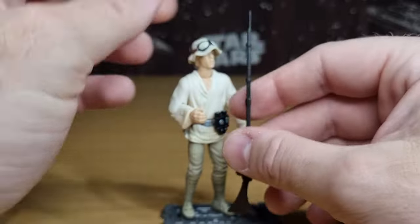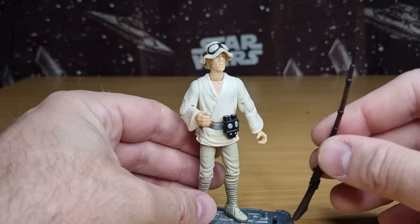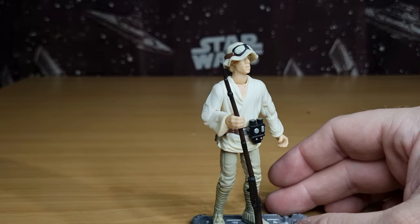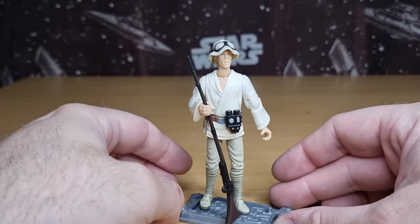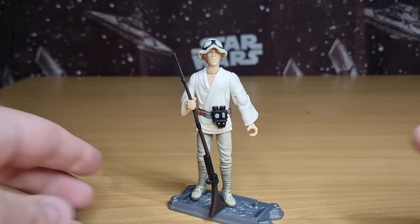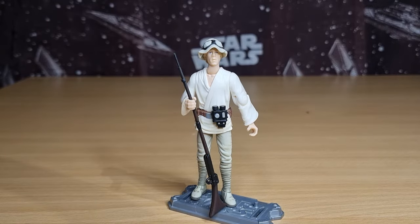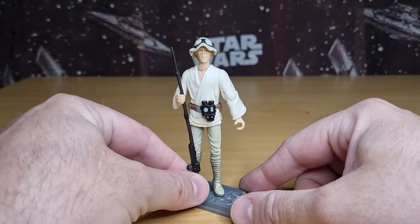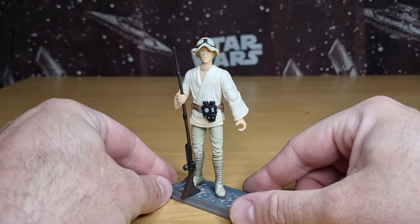Unfortunately, this would look so cool side by side with the land speeder, but believe it or not, after all these years, I still don't have a 3¾-inch scale land speeder. I missed out on the Vintage Collection one some years ago. I did pick up the 6-inch scale Black Series one, but I just never had a land speeder before, not even Power of the Force. So that's something that needs fixing in my collection. It's such an iconic vehicle.